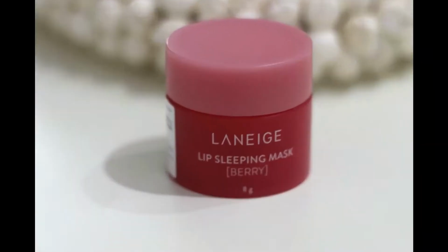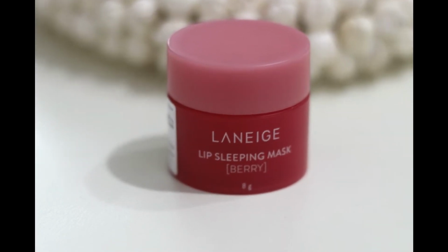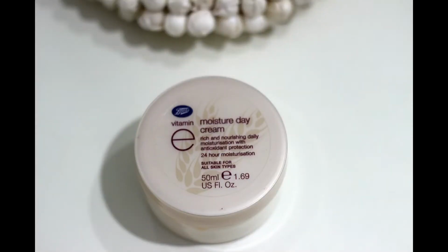So to begin with, I'll keep away any distraction from my face. Using my favorite lip balm. Using my favorite moisturizing cream during winters. This one is a proper thick moisturizing cream for face.